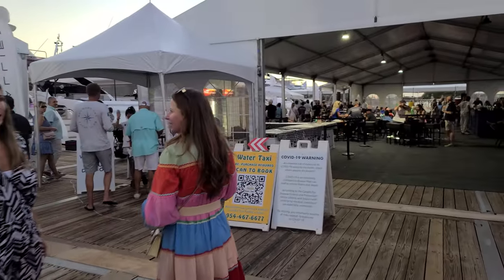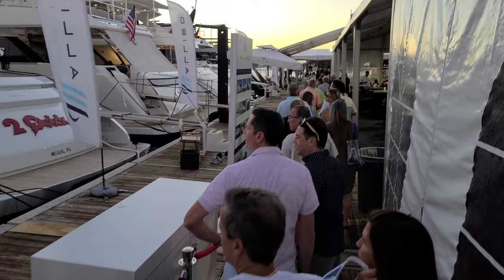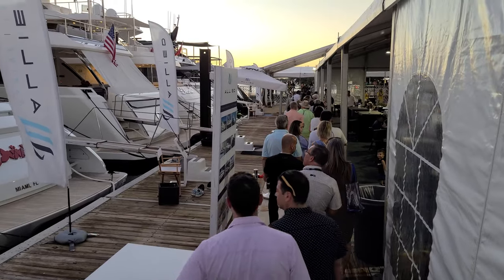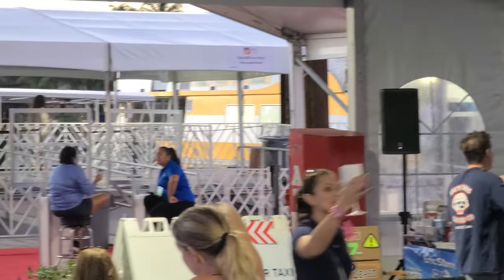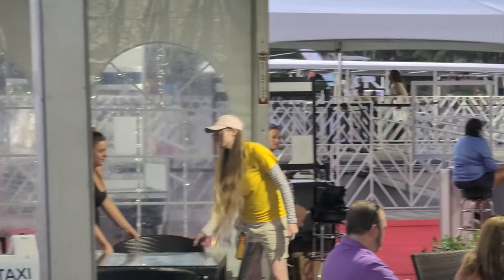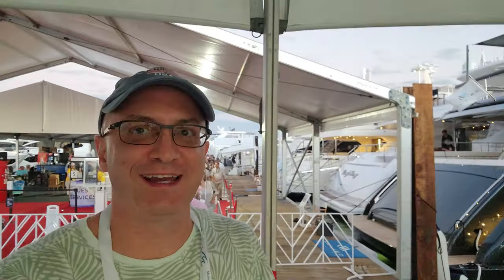And actually quite a line to the water taxi today at this time. I keep forgetting that I don't have to wait in those lines. They don't need to scan me. If you're media, you can just walk right on, which is one of the nice perks of being here as media. But I always forget. I wind up waiting in line anyway. So, oh, shoot. And now we do have to wait in a real line.